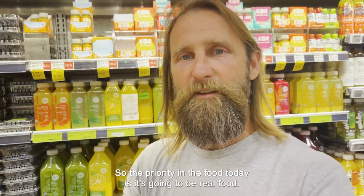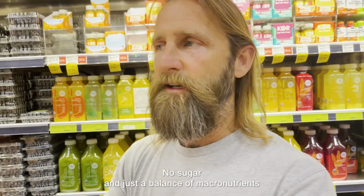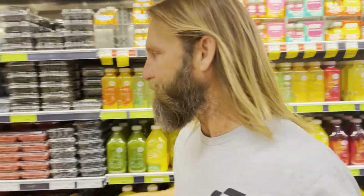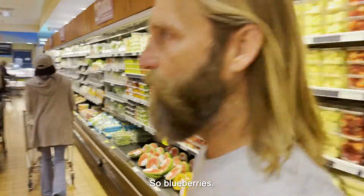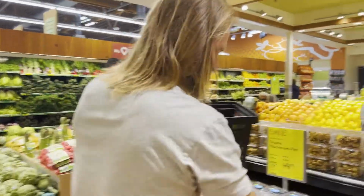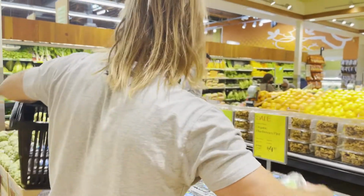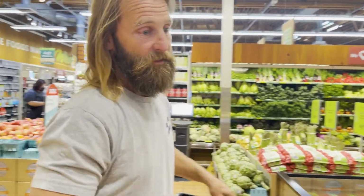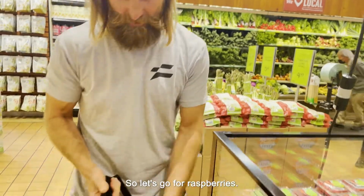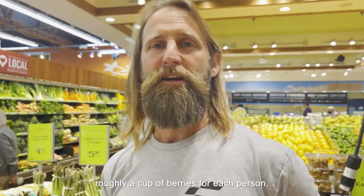So the priority in the food today is it's going to be real food, no sugar, and just a balance of macronutrients, carbohydrate, fat, and protein. Here we go. I'm looking for berries. So blueberries, strawberries, I was gonna go for blackberries, but the raspberries are right here. So let's go for raspberries. So the idea is now roughly a cup of berries for each person.